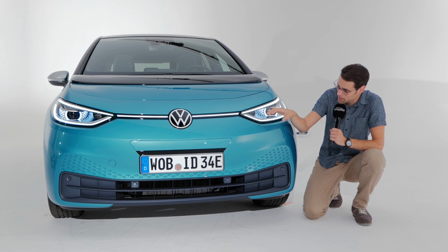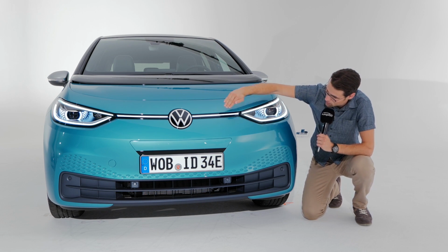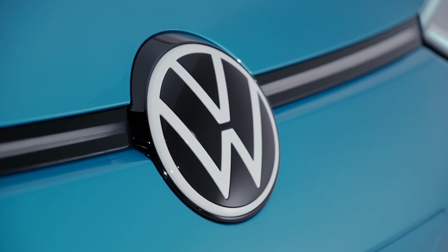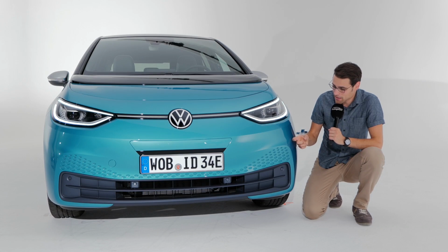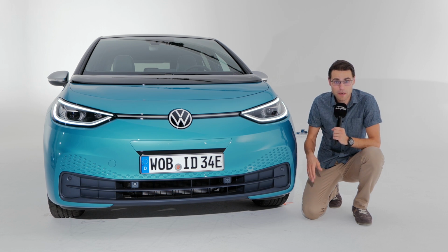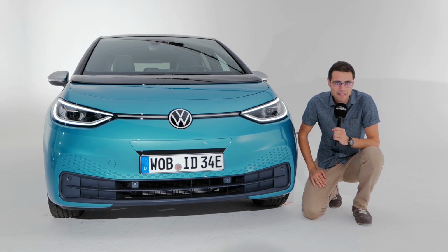And you can see here in the front the light signature, very interesting in the lights right there. Then also the stripe that goes all over the car from right to left. New VW logo, which has some kind of retro styling. Headlamps start with LED and then optional you get matrix LED. And this color here is called Makena. It's a place on Hawaii, on Maui. So very sea inspired, but there will be, of course, other colors available.